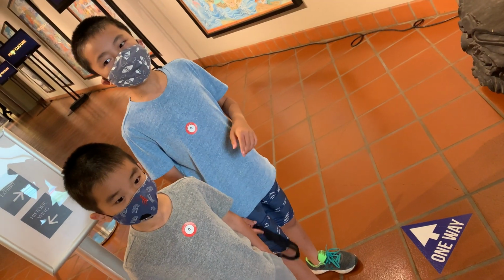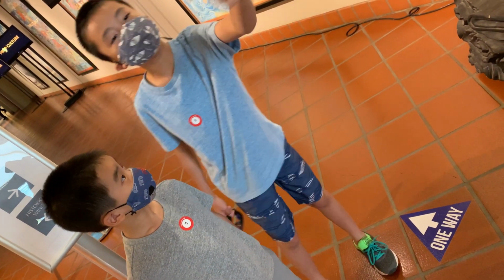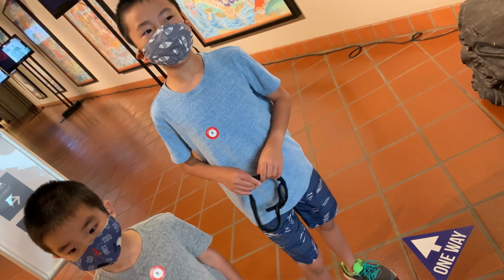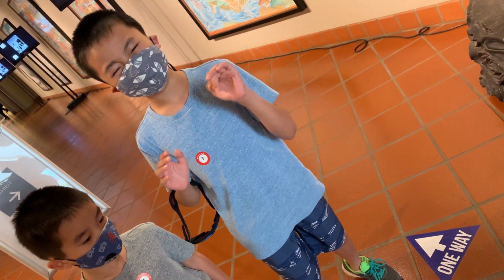To see the exhibits, the museum is now a one-way path. You enter here and come out over there. It's like a loop. And this is to prevent people from crossing paths, and this just allows more social distancing.